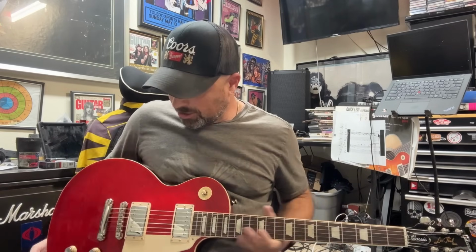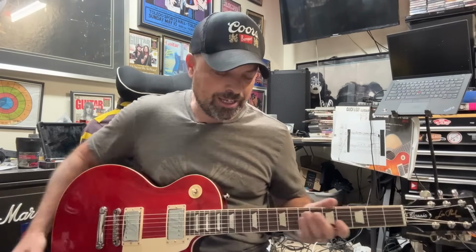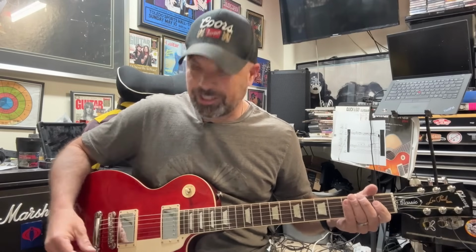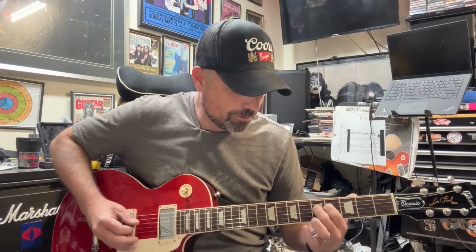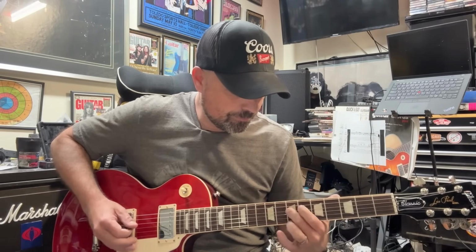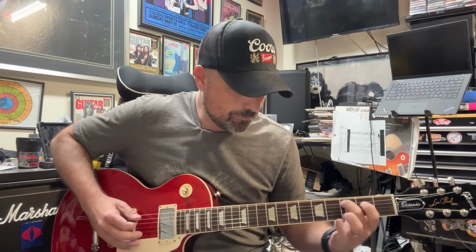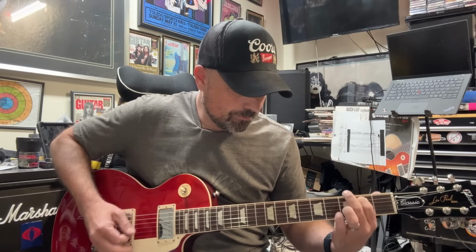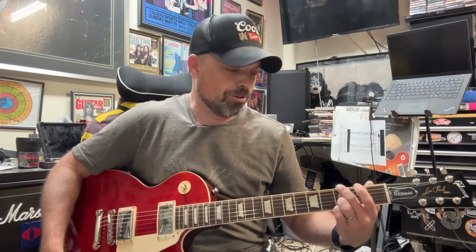I really like this Classic too, because it's got these push-pull pots on it, and it has like a beast mode, which I really like. So just as an example, you can play clean tunes or tones. And then with a flick of the switch, it just goes right to full beast mode.